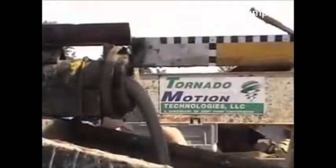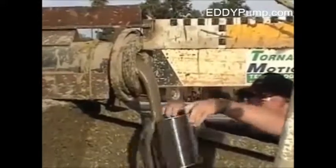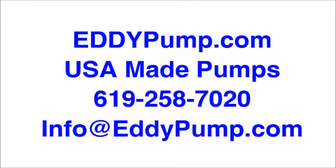With the power of 1 6-inch Eddy Pump, we were able to pump 24 barrels per minute through a 400-foot loop, which equates to 4 times the production of the leading centrifugal pumps. The Eddy Pump is the most premier slurry pump for handling the most viscous pumping applications.